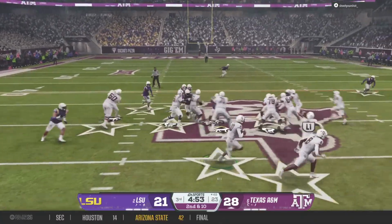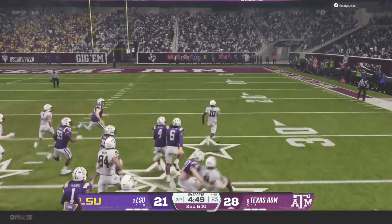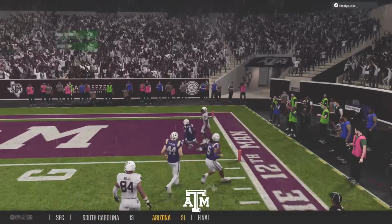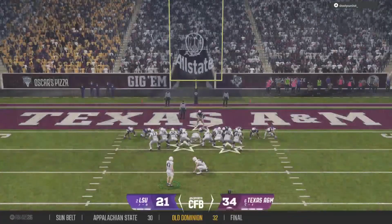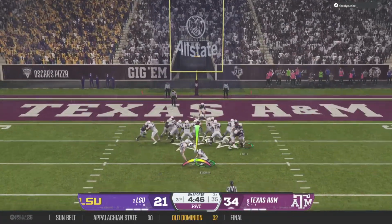They'll try the option play here. He's got the first and still going. And he's in the clear down the right side. End zone ahead. He takes it all the way. They couldn't stop him. Touchdown, Aggies. The momentum really building now. But this one could get out of hand here in a hurry.